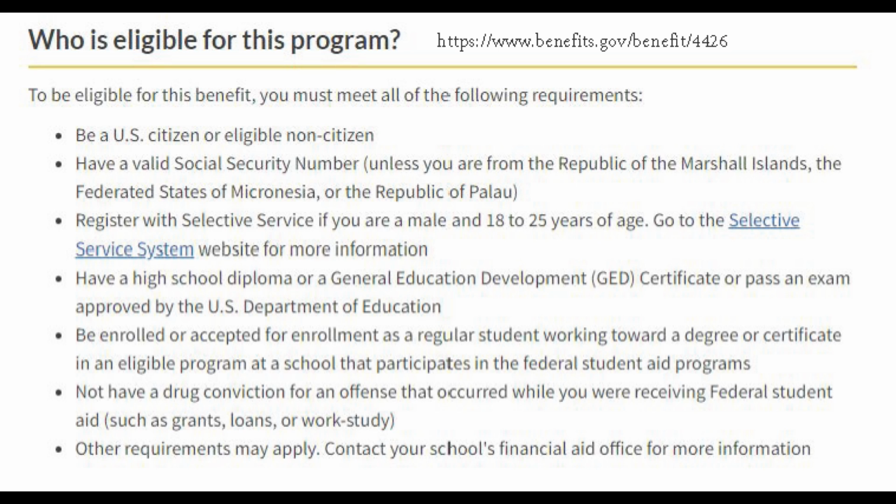Fifth, be enrolled or accepted for enrollment as a regular student working toward a degree or certificate in an eligible program at a school that participates in the federal student aid program. Sixth, not have a drug conviction for an offense that occurred while you were receiving federal student aid. And seventh, any other requirements that may apply, usually through your school's financial aid office, that they would consider a requirement. If your student qualifies, it opens the door to receive either federal loans or grants to help pay for tuition and other college expenses.